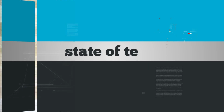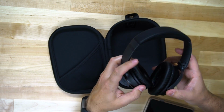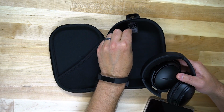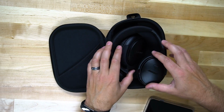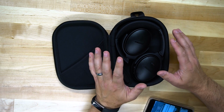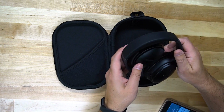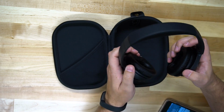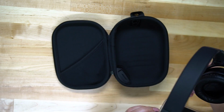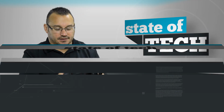So they're very lightweight, they rotate and they're flexible, and the way that they fit into the case here, there's a little diagram here on the side, which I was grateful for because it's definitely going to take me 5 or 6 more times of doing this before I'm going to be able to get the headphones into this case perfectly every single time. So they fold right out. Go ahead and expand them a little bit. And on the inside of the cups here is where it says right or left.